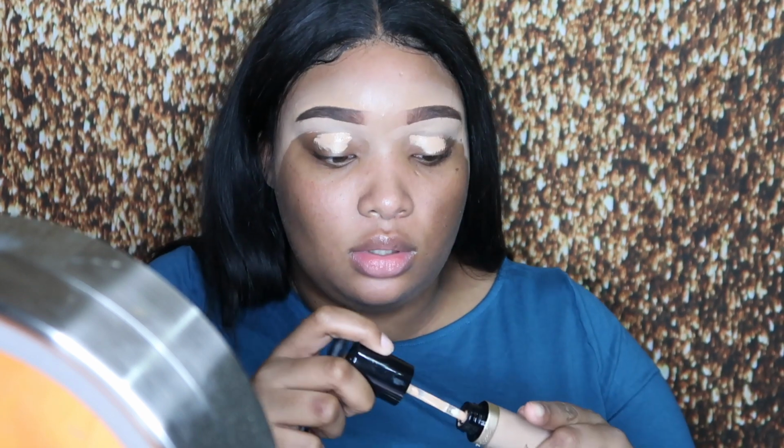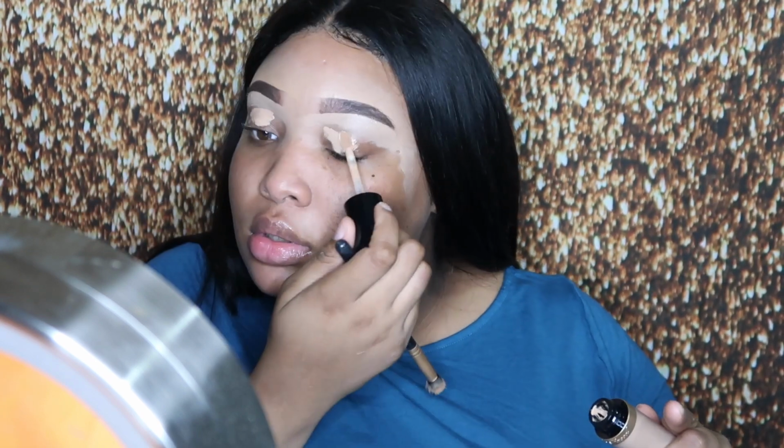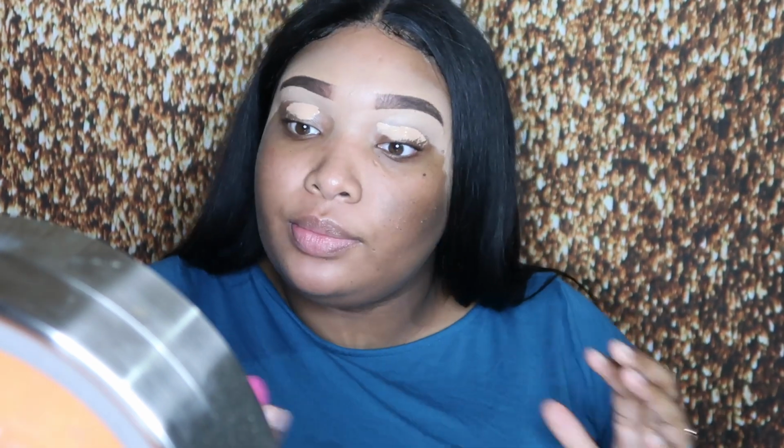I'm gonna switch to voiceover because there's too much going on upstairs. Alright guys, so now that that is all over, I am going to be putting concealer on my lid and blending it out with my beauty blender. And then I'm going to set it with some night powder, but I didn't show that part, but that's what I did.